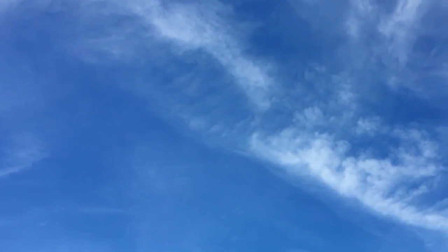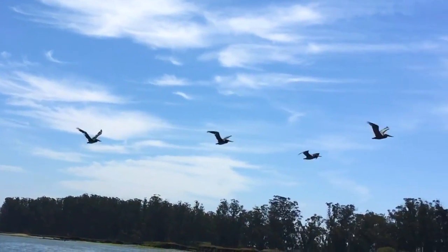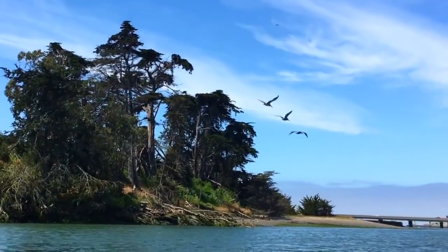Pelicans are pretty abundant out here, and you're going to see them flocking over near where the seals are. They're pretty interesting fishermen. They hunt by diving into the water and scooping huge loads of it up into their beaks, and then using it as a sieve. And what comes out is what they swallow and eat.